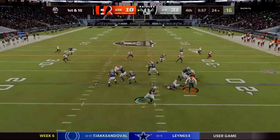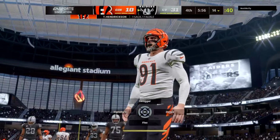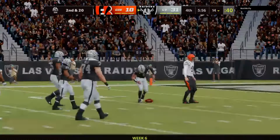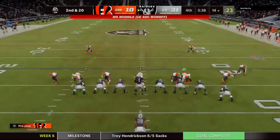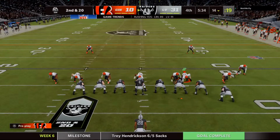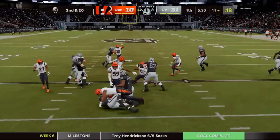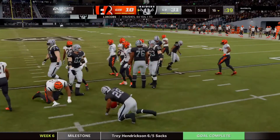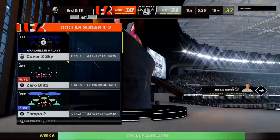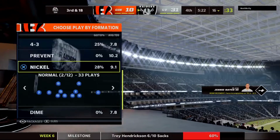Now after the INT, it's Carr. The Bengal pressure gets him that time. Down he goes. Trey Hendrickson in there to get him, and that is sack number 6 now for him on the year. On second down, Jacobs. They get 2 yards back, but they're going to need a lot more than that here on third down. That's it. That's what you want. Straight ahead positive gain. Just keep that clock ticking.